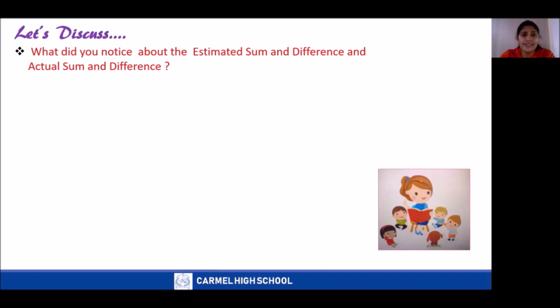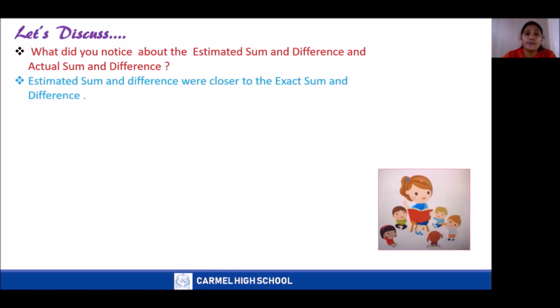So, what did you notice about the estimated sum and difference and the actual sum and difference? What did you notice? I told you all to observe. So, what did you all observe? Right. Estimated sum and difference were almost closer to the actual sum and difference, isn't it? Correct. Next, how can we get a better estimation? Yes, think. How can we get a better estimation?